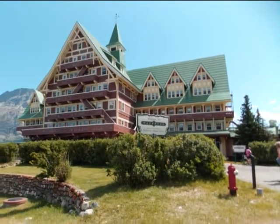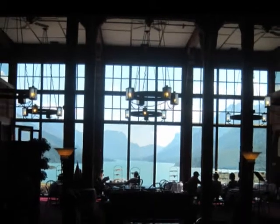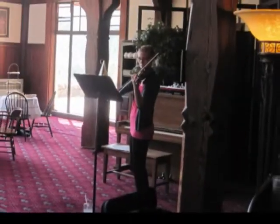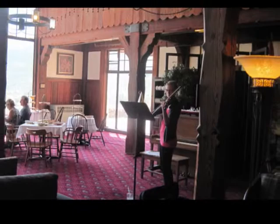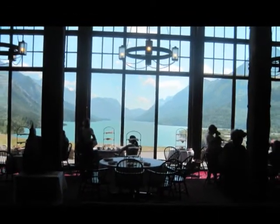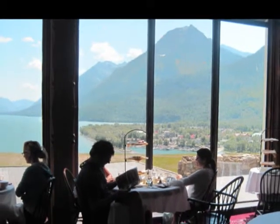This is probably one of the best pictures of the Prince of Wales Hotel. Inside is a beautiful dining area, and it just looked like something out of Switzerland. There was a young girl playing the violin there. She was very professional. It overlooks the lake and the glaciers and the mountains beyond. So a wonderful sight there.